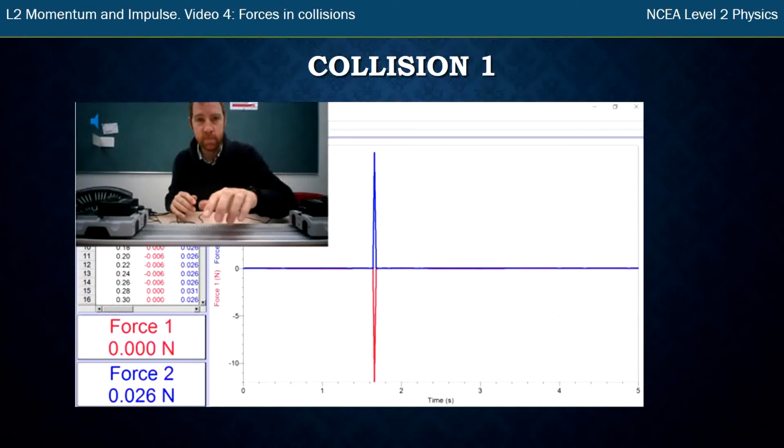So it's very clear from that these forces are equal but opposite. It looks like they have a peak force of about 12 newtons. The blue one has a positive force of about 12, and the red one about -12. But the graphs are completely symmetrical. They look very much identical to each other, except one's negative and one's positive.